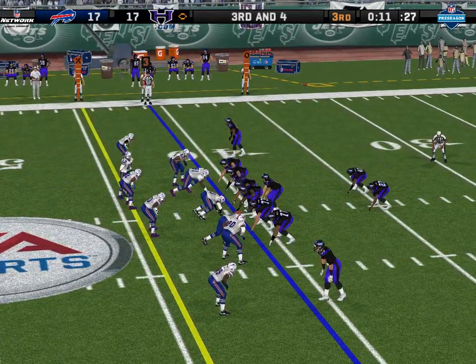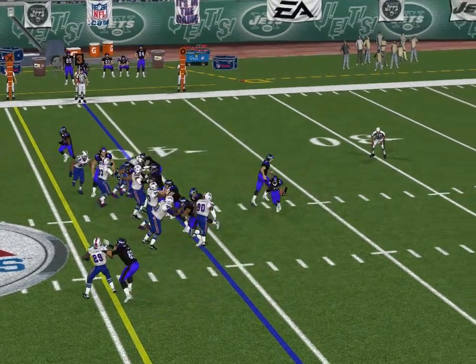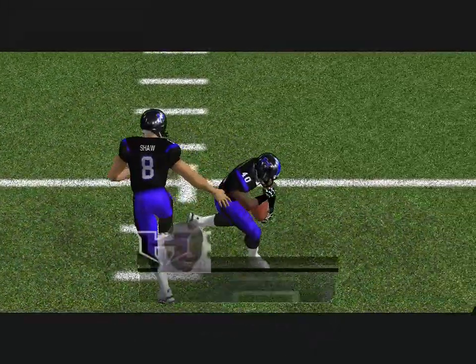Watch the snap down. Set. Watch screen. Hands it off. Number 90 comes up to make the play at the 38-yard line.